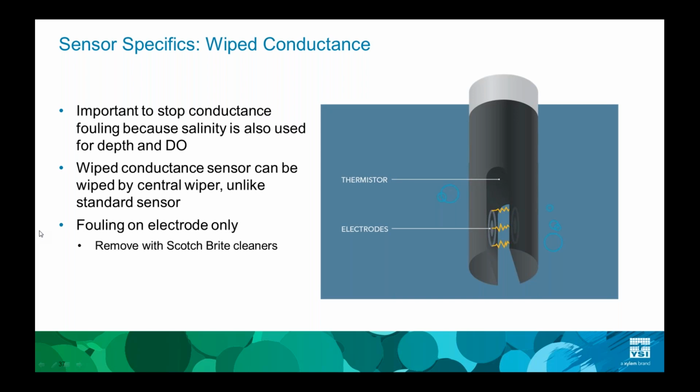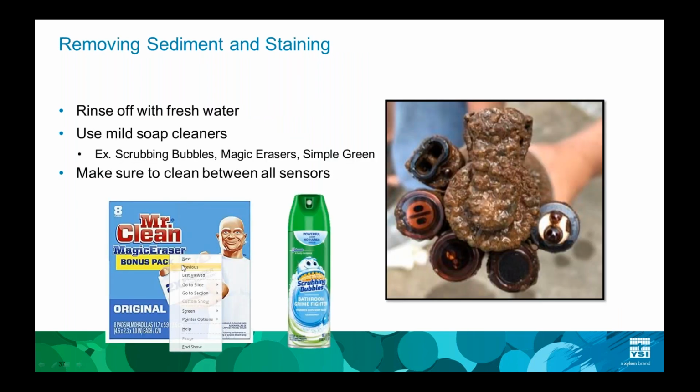Please don't attempt to clean any of the YSI sensors or the optical dissolved oxygen sensor with this cleaning pad. It can damage the membranes on this type of sensor. If you think about that picture a while back in the presentation, that one sensor had some staining on it that was kind of a burgundy or red color. That cleaning pad would clean that type of buildup off of there in a matter of seconds.